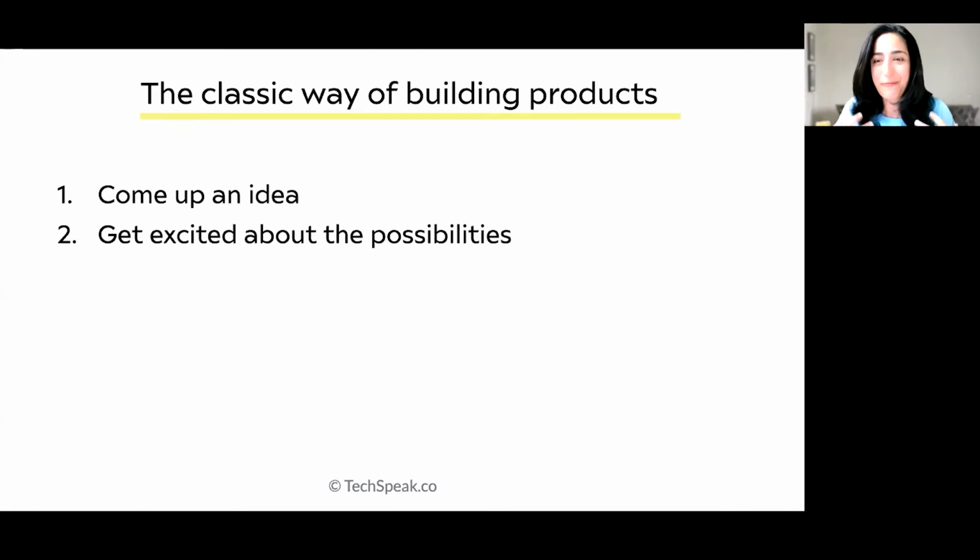Most of us are, because we fall in love with our ideas, right? The more you think about your brilliant idea, the bigger the possibilities that you paint, right? Your imagination runs wild. So what do you do? You put all of the resources behind building this amazing functionality that will change absolutely everything. And you spend 2 to 6 months to a year building it in secret, because you don't want anyone to steal your idea. And then you launch.